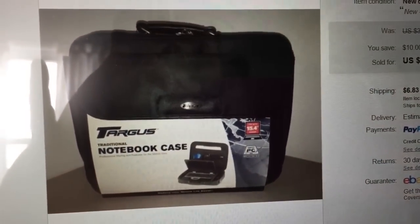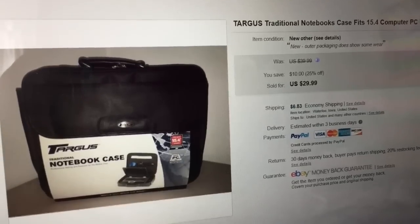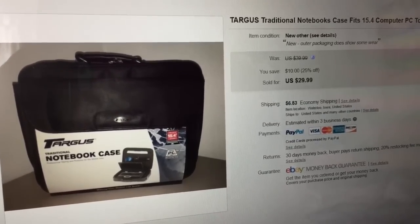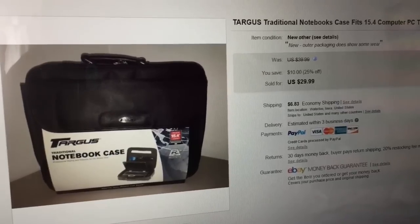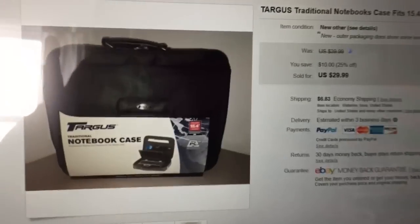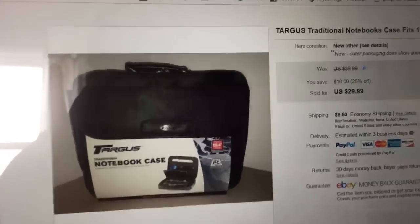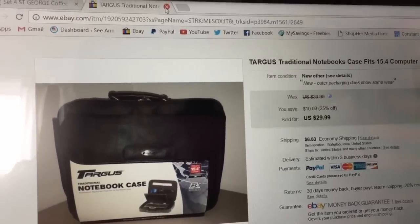All right, first thing that sold is this Targus notebook case, and I got this at an estate sale. I can't remember how much I paid, but it was new in package. These go for like 70, 75 bucks on Amazon. I initially tried that on eBay, but it just wasn't moving. So I've marked it down, marked it down. It's now $29.99. A viewer actually sent me a message, so I hope they like this. And then the other thing that sold, oh, and they paid shipping on top of that.